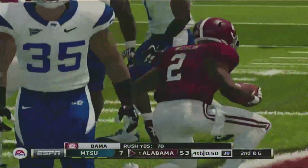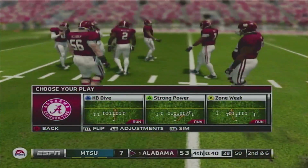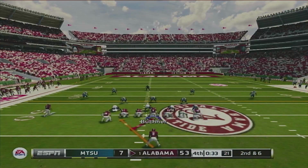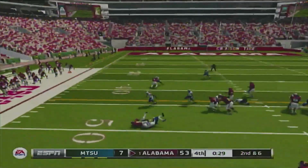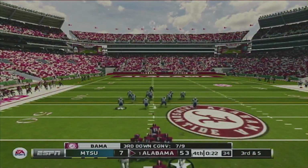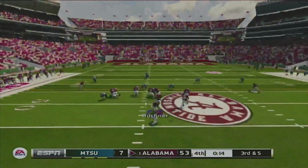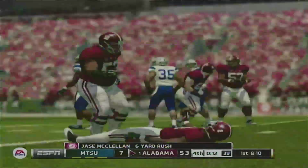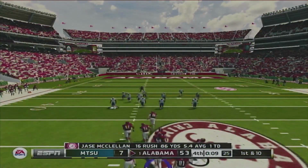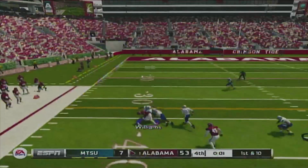Nice run up the middle. McClellan gets about 4 yards on the play. Second and 6 coming up here. Ball on the 50. They'll bring him down at the 49. A 1 yard gain by the halfback. And they get nice yardage on that run. Is winning big. Nice run there.